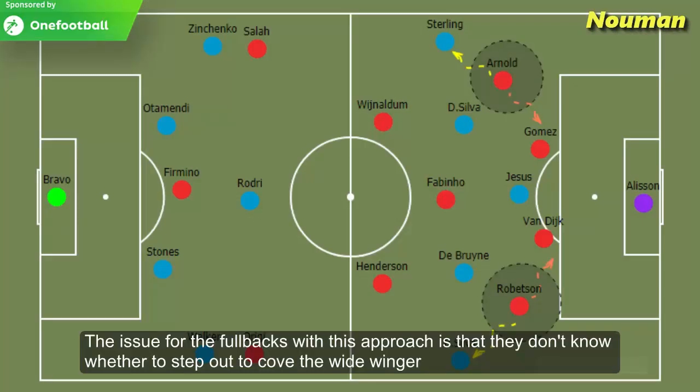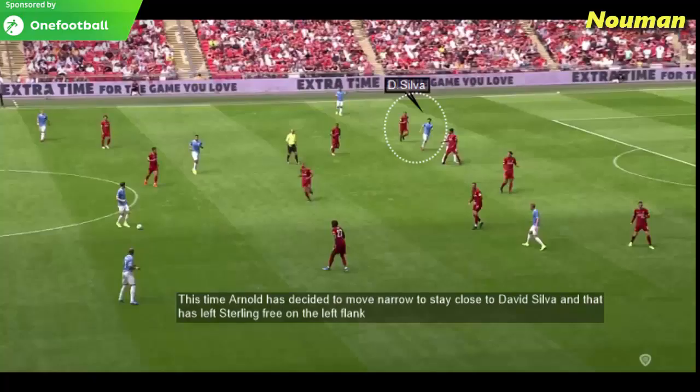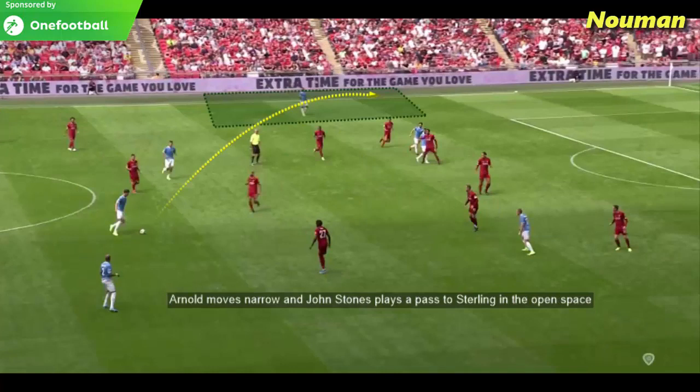The issue for the fullbacks with this approach is that they don't know whether to step out to cover the wide wingers or stay narrow and cover the attacking midfielders, and this leaves them totally confused. This time Arnold has decided to move narrow to stay close to David Silva, and that has left Sterling free on the left flank. Arnold moves narrow and John Stones plays a pass to Sterling in the open space.